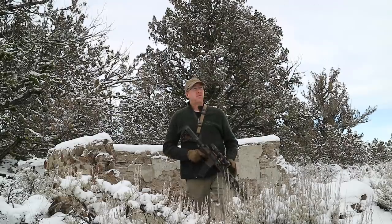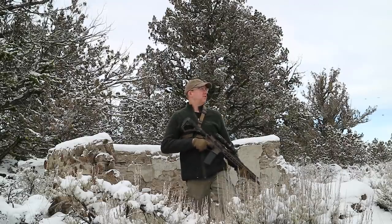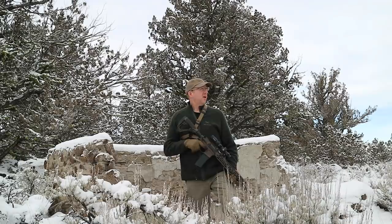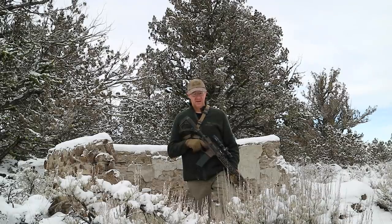But it's another example of one of those things that even if you were driving by out here on one of these desert roads, you'd never see it. But it's just testament to all the people that lived out here back in the day.